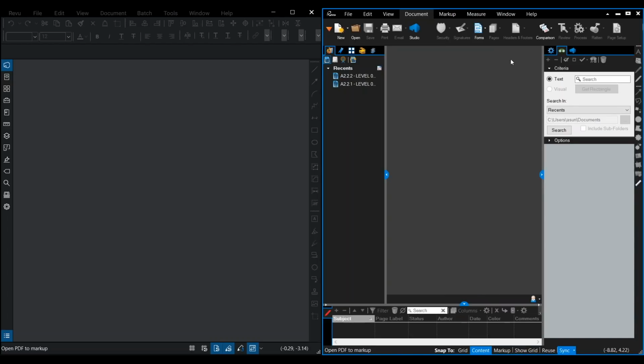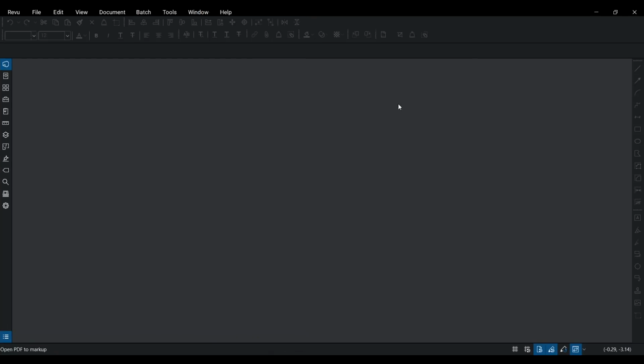So on the right here is 17, and you can see that the icons are colorful, they're slightly bigger, and the side panels take up a little more space. So in 18, on the left, it's just a lot more streamlined. You have more real estate on the computer screen to work effectively. So let me close up the 17 version and open up 18.